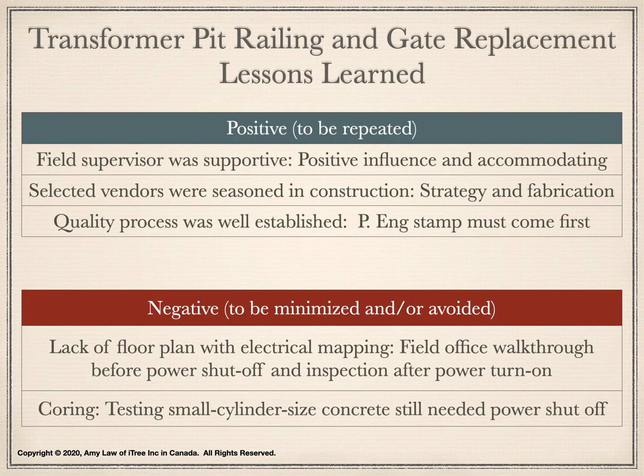Here is a highlight of the transformer pit railing and gate replacement project lessons learned. A number of positive findings were identified. They are meant to be repeated in future projects. The field supervisor was very supportive. He made a positive influence at the field office to accommodate the changes, including the use of the transformer pit area and meeting rooms for detailed planning and coordination.